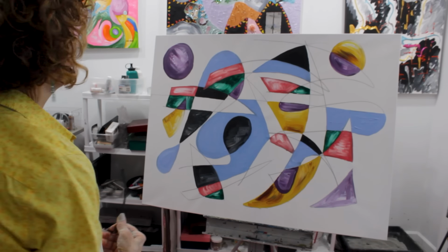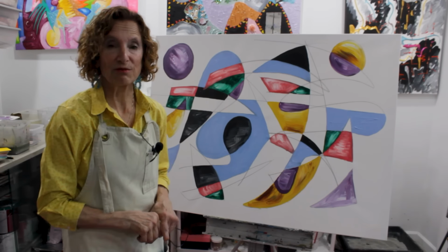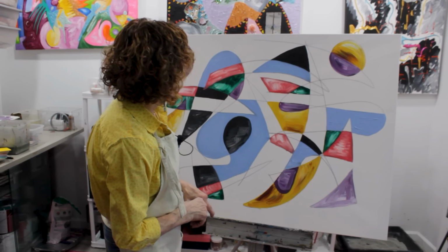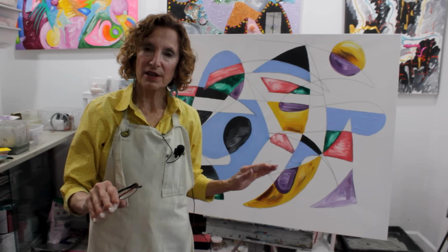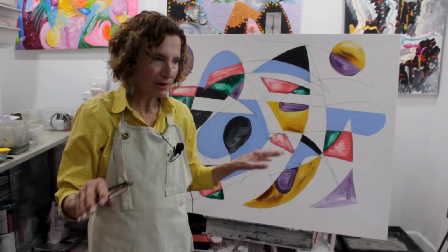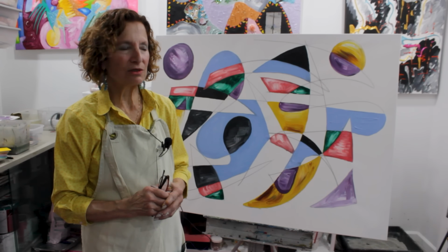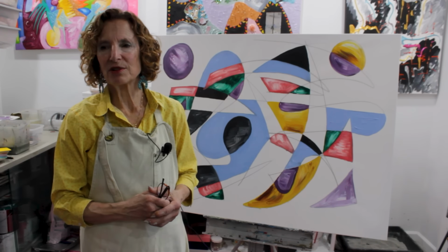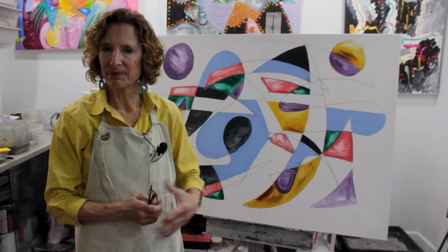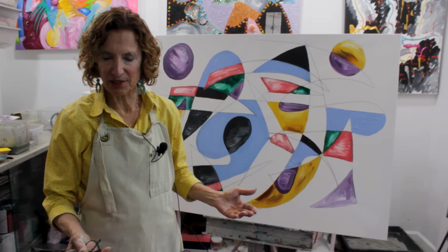So, I think we're going to stop there for a little while. I am very happy with where this is going, really happy with where it's going. I will bring back more yellow into the composition, but I'm going to let this dry. And as I mentioned before, one of the good things to do when you've been working very energetically for an hour or so is just to take a step back. Come back to it a little later and start fresh.